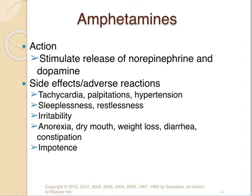Amphetamines ordinarily will cause euphoria and alertness, but they also can cause restlessness, tremors, irritability, or even sleeplessness. Amphetamines are primarily prescribed for narcolepsy and in some cases ADHD, and that's when we use that typically when the amphetamine-like drugs are ineffective.